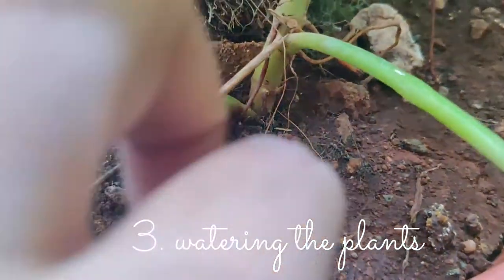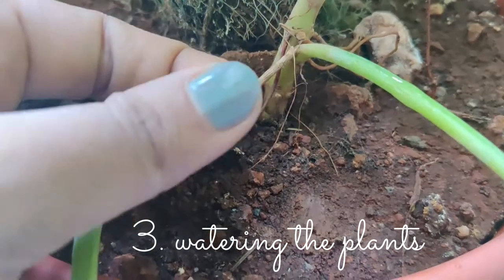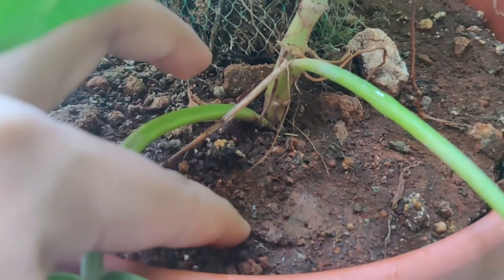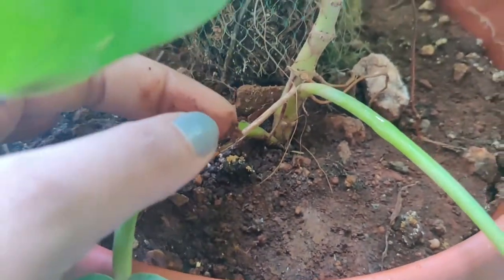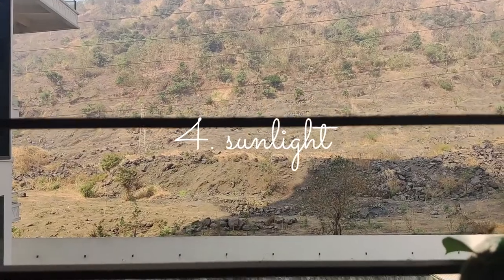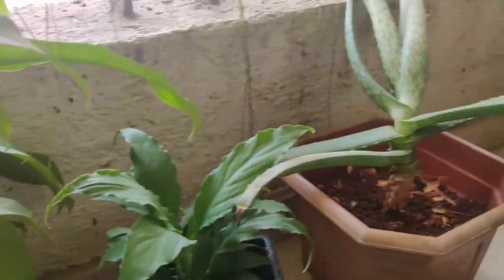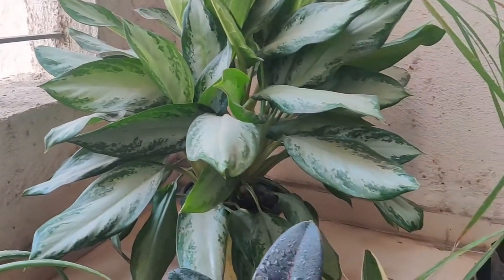My third tip is to water the plants when they really need it. Do not overwater them, because that is one of the basic reasons why plants die. My fourth tip is to give the newly bought plants less sunlight. And as all these plants that I bought are indoor plants, they usually don't need a lot of sunlight.